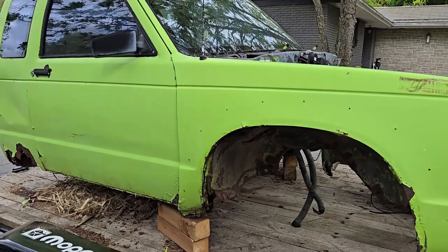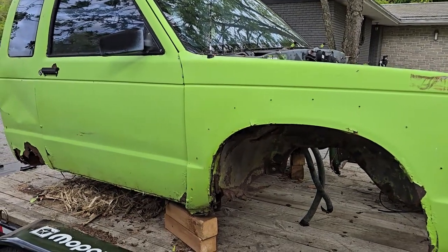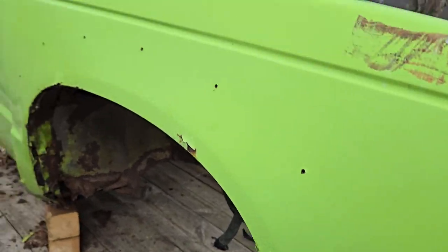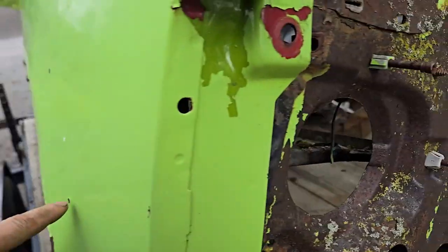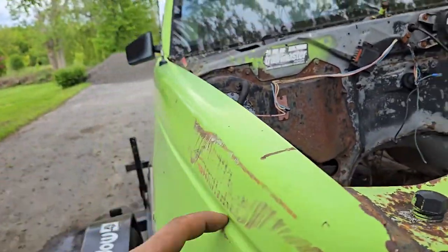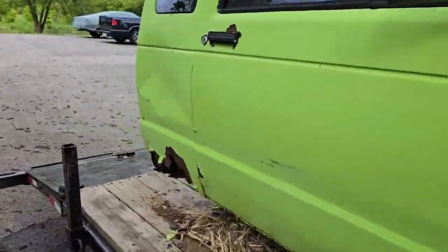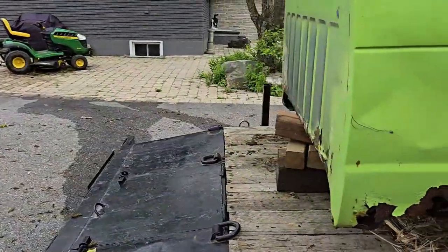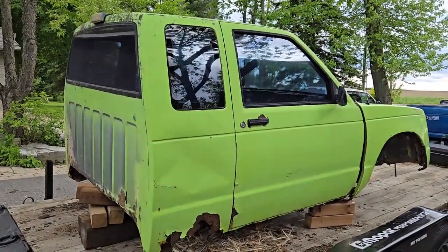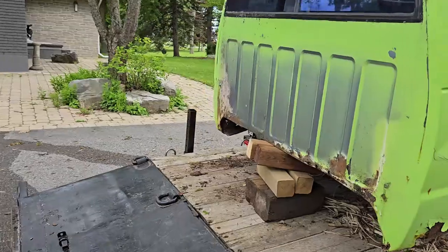Well, I've now confirmed it. This is the rest of the body from that truck. If you look, the fender flares match up. Obviously the hideous color does too, and the red paint underneath the green. So this is actually the rest of my S10, kind of. So yeah, I paid 27 bucks, well 28 for it.